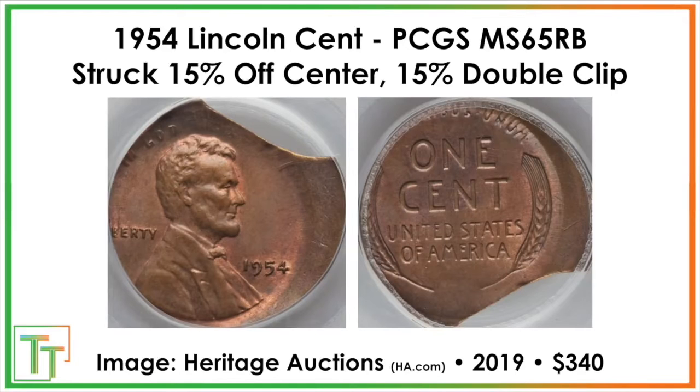In terms of some of the errors, I always find these really neat. This one received, it looks like a double clip. It was definitely struck off center, but it would have been clipped first, and it looks like, I don't know, maybe a combination of two clips. I mean, that's what they're sort of insinuating on the label, and then obviously when it's a more irregular planchet, more likely to not properly fall into the blank and the striking chamber, and this one sold for $340. Any wheat penny error people find interesting and pay up a lot relatively to, say, a 1964 Lincoln Memorial from 10 years later.